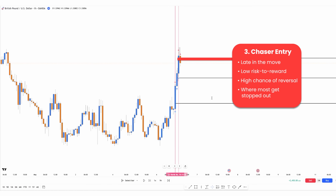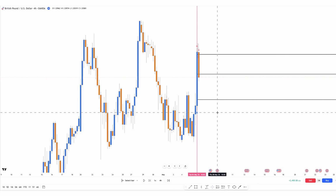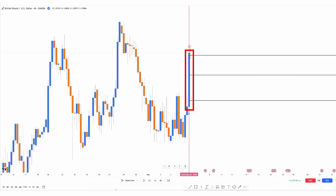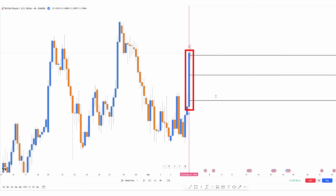But you have to remember what I told you before we jumped in. I was going to show you something that would blow your mind. If I come over to the charts and head to the 4-hour time frame, this is the same candle every trader is reacting to inside that one candle. All three types of entries, all playing out like clockwork. And this is the entire game right here. One candle, one range, three chances. And that's all you need to build strong habits and real consistency.